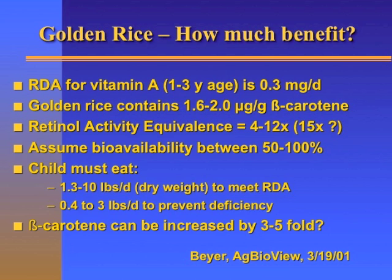But let's take this a little further. Dr. Beyer, who helped to develop some of the numbers used here, believes that beta-carotene can be increased by 3 to 5-fold of what it is today. So there we've already got some benefits in how we can reduce it. So here's the point I'd like to make: while golden rice may not be ready for the marketplace today, it's a proof of concept. Let's look at another proof of concept.